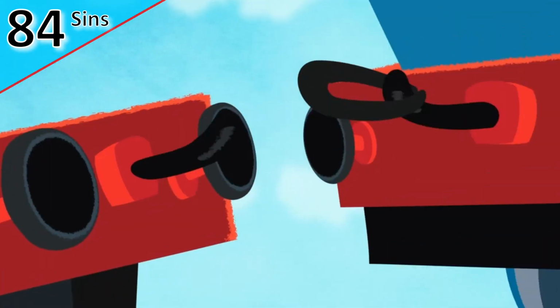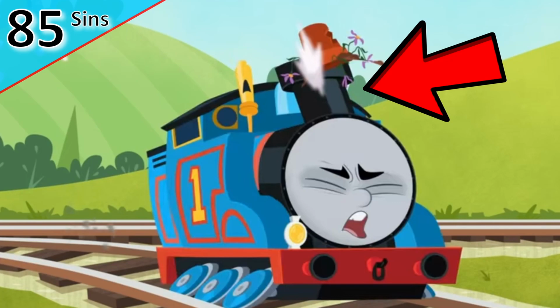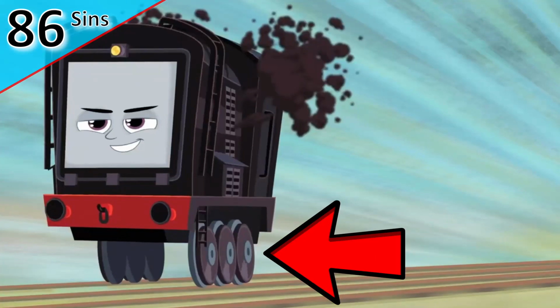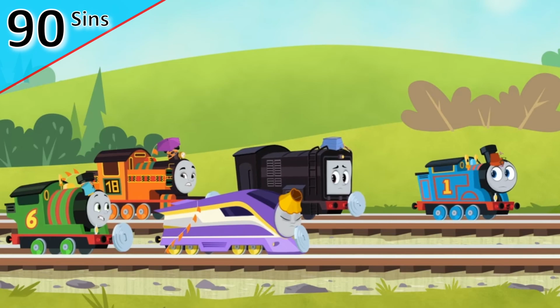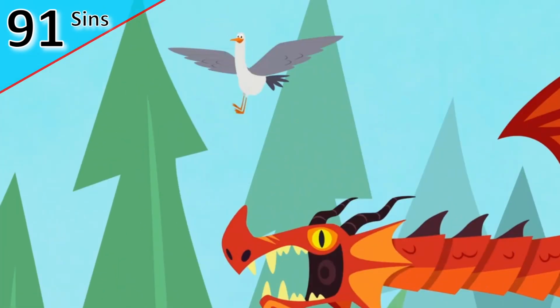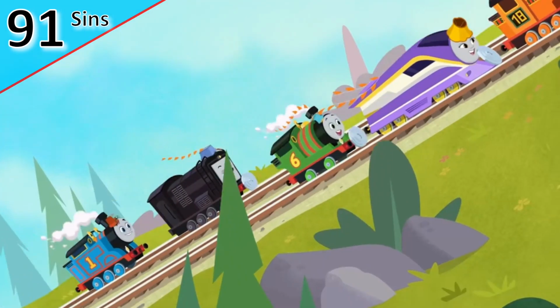Not the first ridiculous crash in All Engines Go? Not the last. Steam spouts from below the top of Thomas's funnel. Other graphical errors include enlarged parts, missing axles, a floating bumper, and Nia's pipe stabbing her face. Hey! Where's the dragon? Pun! You could say that the bird is a burden.